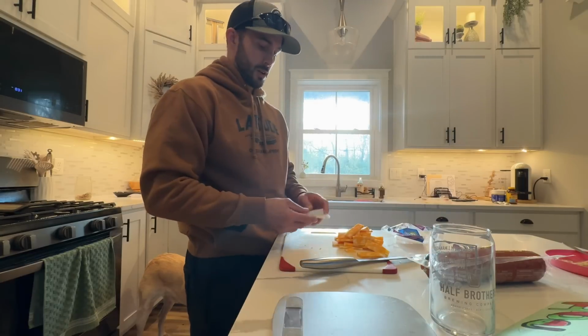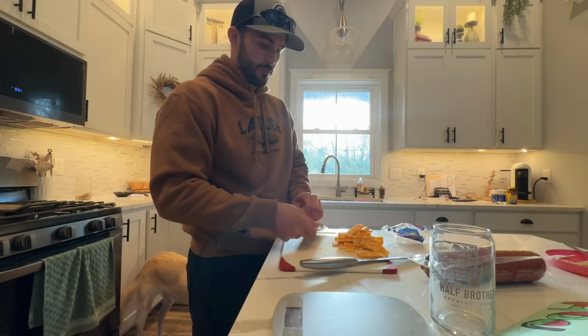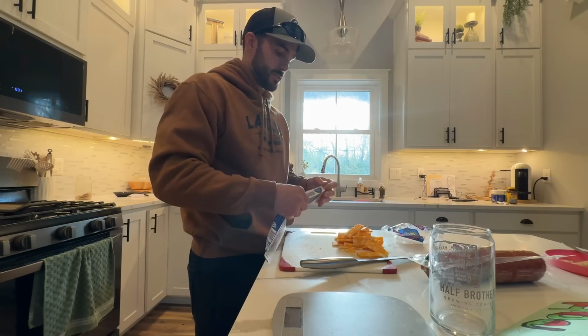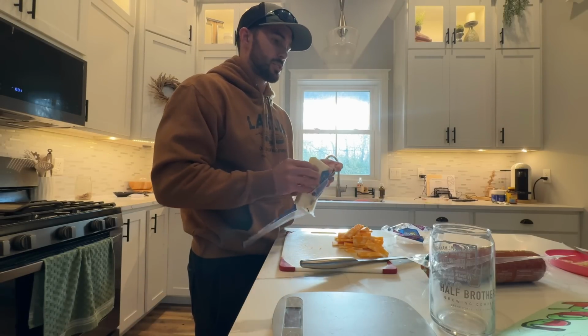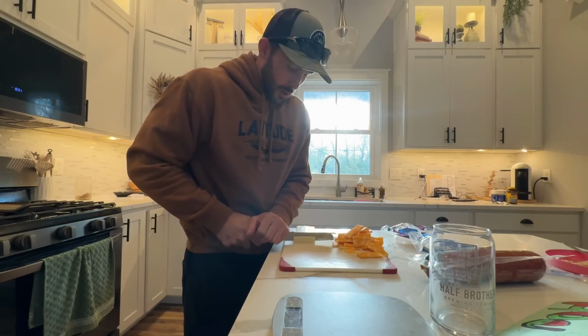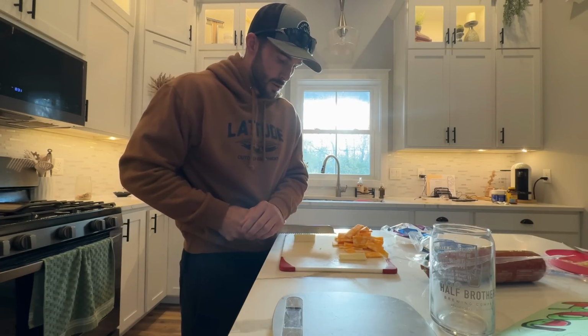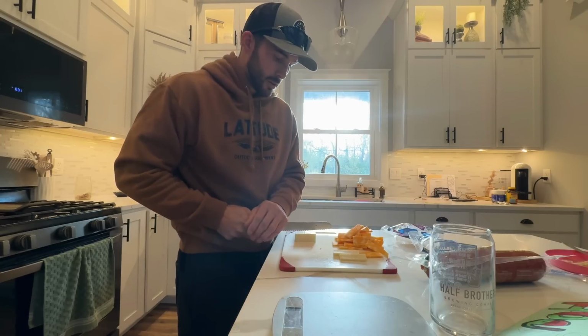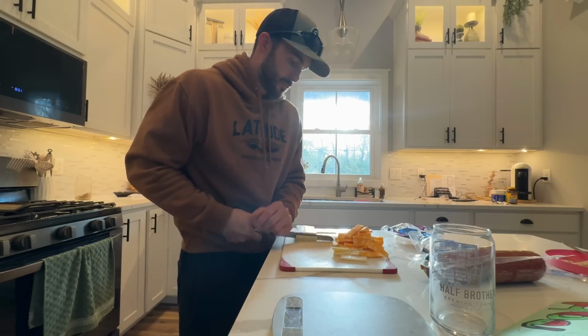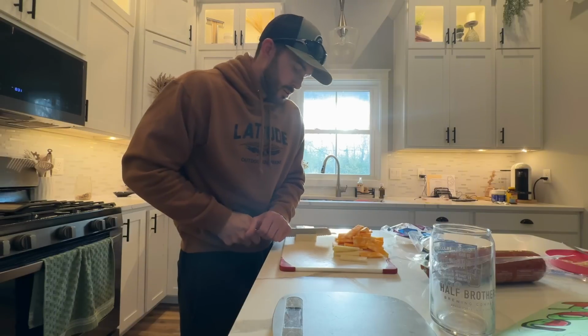Getting some things set up here before I head out for hunting camp for a few days. Cheese and sausage is kind of a staple on the road. So, doing this now so I don't gotta deal with a plastic gas station knife in the camper.